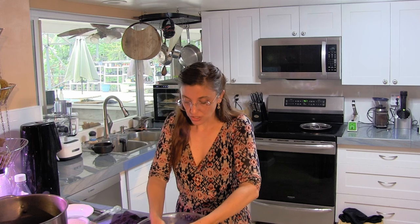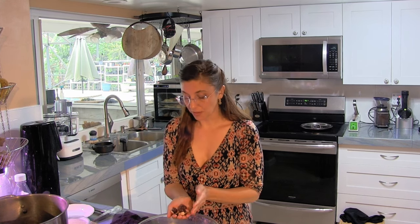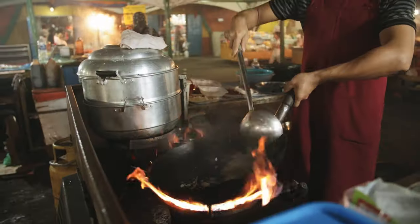So I'm going to stick my hand in and just show you some of the things that we're soaking here. And in Ezekiel, if you are familiar with Judaism and Christianity and Islam, they all sort of share the Ezekiel history. And the Ezekiel history has one of the oldest recipes that is still referenced today, right? We know Ezekiel bread. And it has all the seeds in it. The point of that recipe was forage and then put them in one vessel. And that is a sourdough recipe.